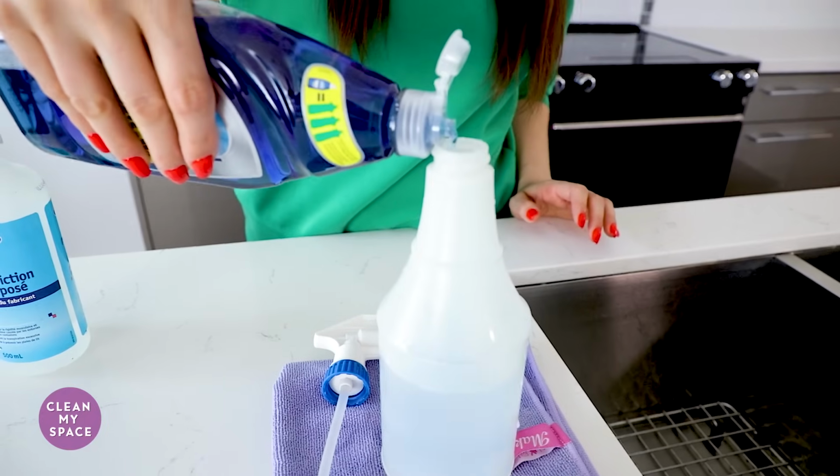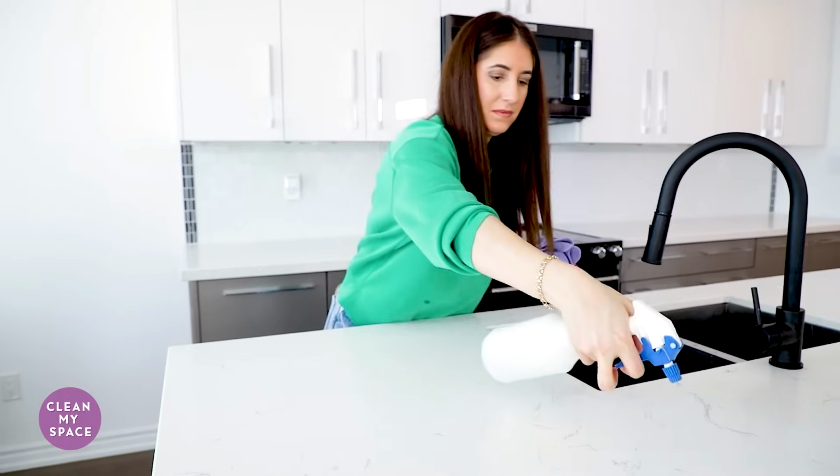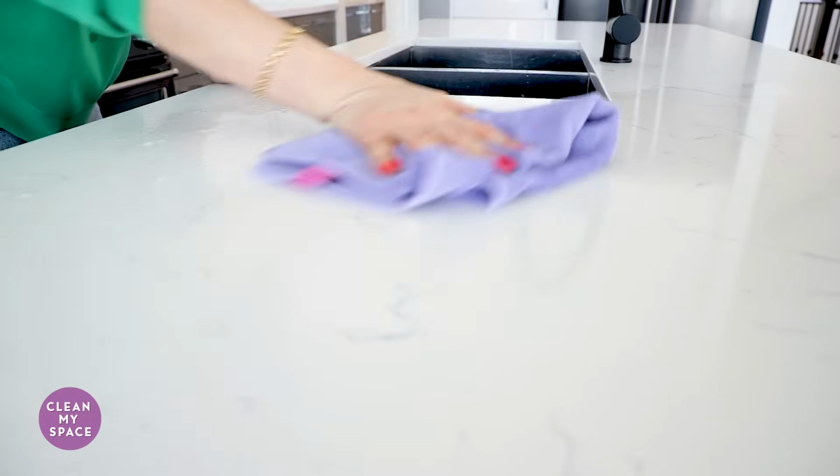The solution here is really simple. You just need a pH neutral cleaner. Dish soap is the easiest one to use, mixed with a little bit of water. And that's what I've been using for years to clean my countertops, no damage whatsoever. When it comes to the cleaning tools that you're using, you want to make sure that you're not using anything too abrasive. So a microfiber cloth is great. If you need to use something with a bit of oomph, you can use a non-scratch scrub pad or scrub sponge. You can also use a soft bristle brush. And by doing this, you're going to maintain that beautiful finish of your countertop.